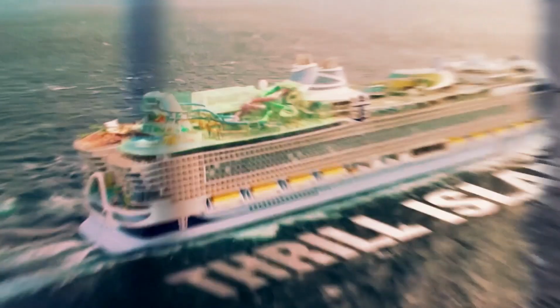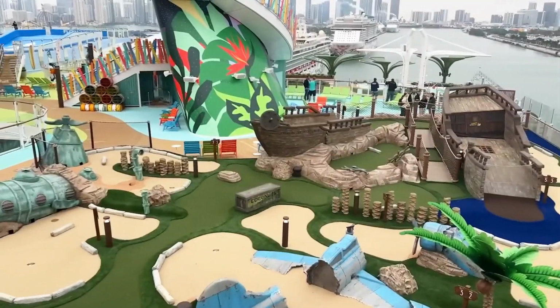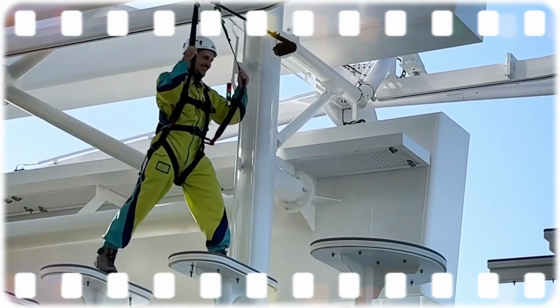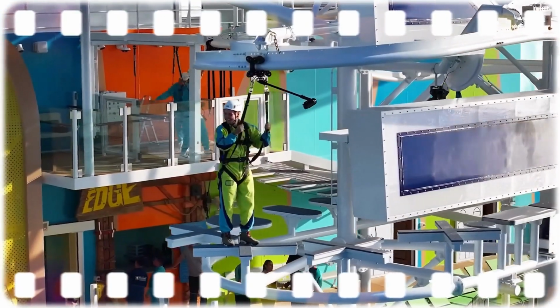Thrill Island. If you're into excitement, this is the place. They have big water slides and a thrilling obstacle course with zip lines. You can try Crown's Edge. It's really high up and you can see the ocean below. It's a bit scary, but so much fun.